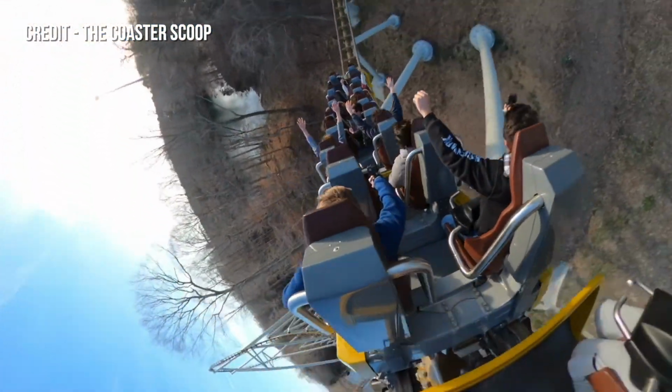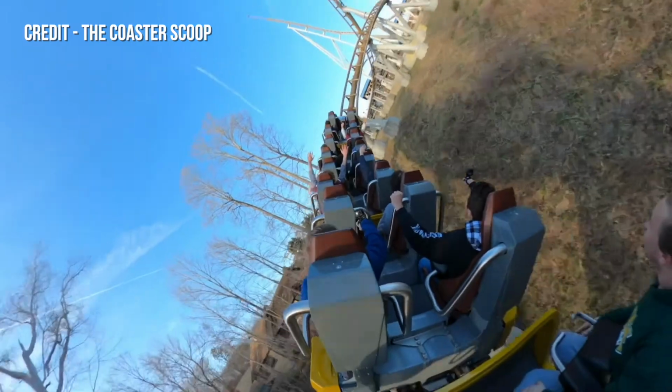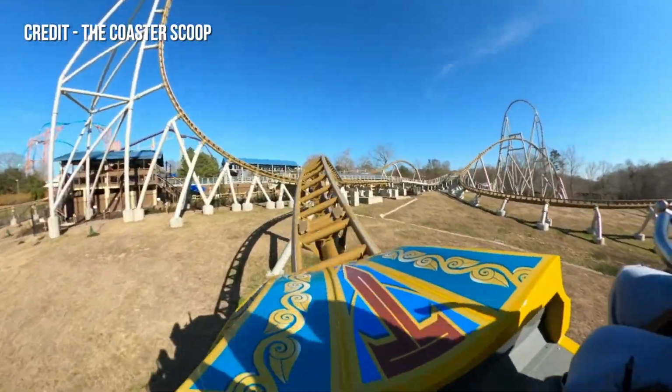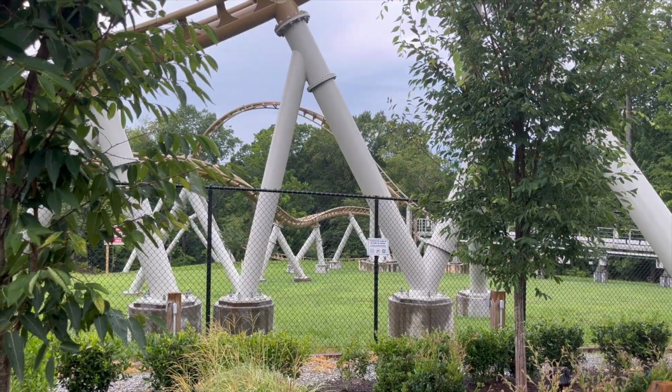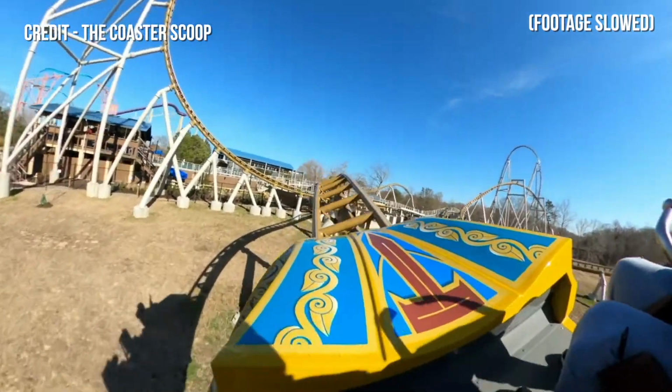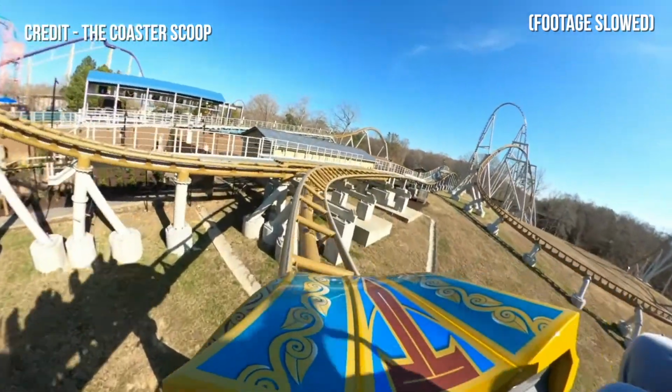Afterwards, you dip down a hill into a surprisingly intense turn, sustaining around 3.5 Gs. Exiting this turn pops you into some overbanked humps that don't really give airtime. They just give a hint of float and amp you up for the following swing launch section. Now this is where Pantheon really gets going.